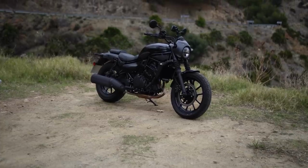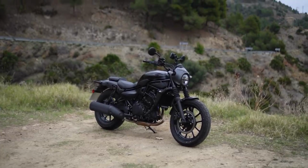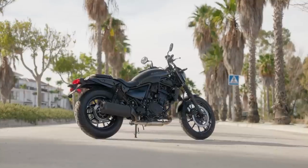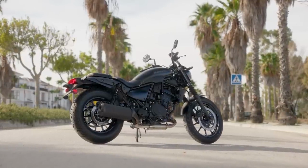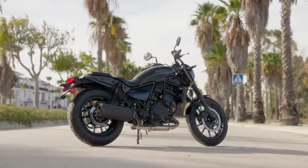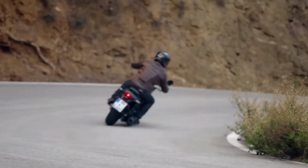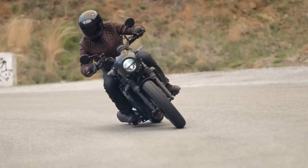Speaking of buyer's remorse, this next bike tries hard to be cool, but ends up in Craigslist purgatory. Number 4. Kawasaki Eliminator. It makes a bold promise just from the name alone. Something tough, stripped down, and ready to dominate the road. And visually, it has the right ingredients. A low stance, urban-inspired styling, and that familiar blacked-out silhouette signal modern cruiser attitude with a lightweight twist.